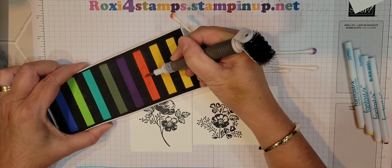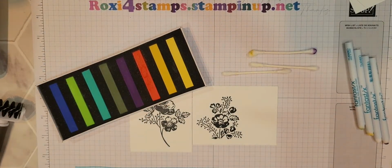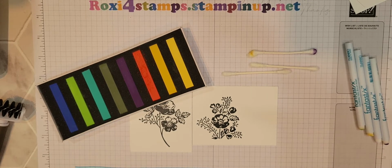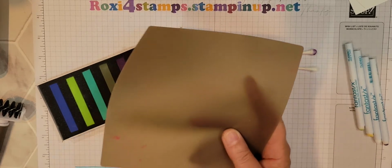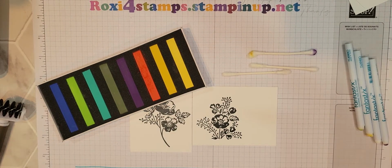And some people put it on their sheet. Let me show you what I'm talking about. Some people will put it on their craft sheet, but I just leave it right in the box. I'm not too worried about that much powder because I'm not scraping that hard.